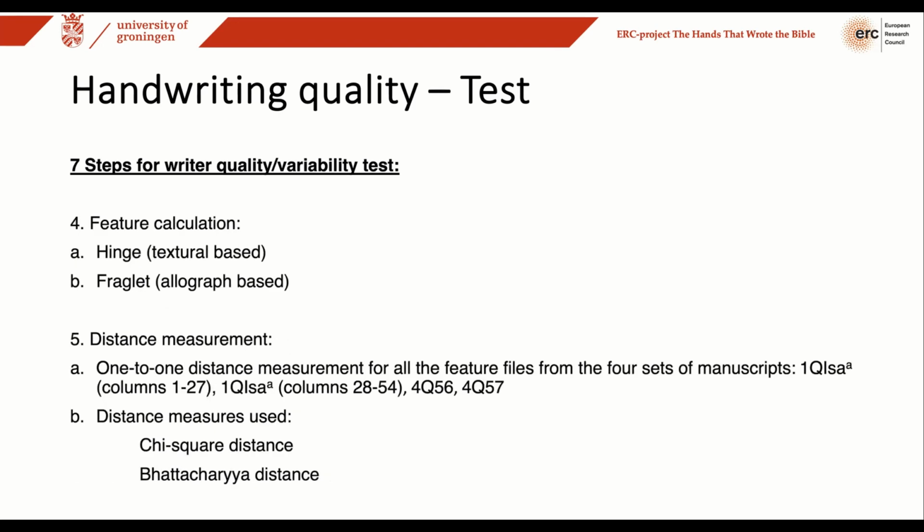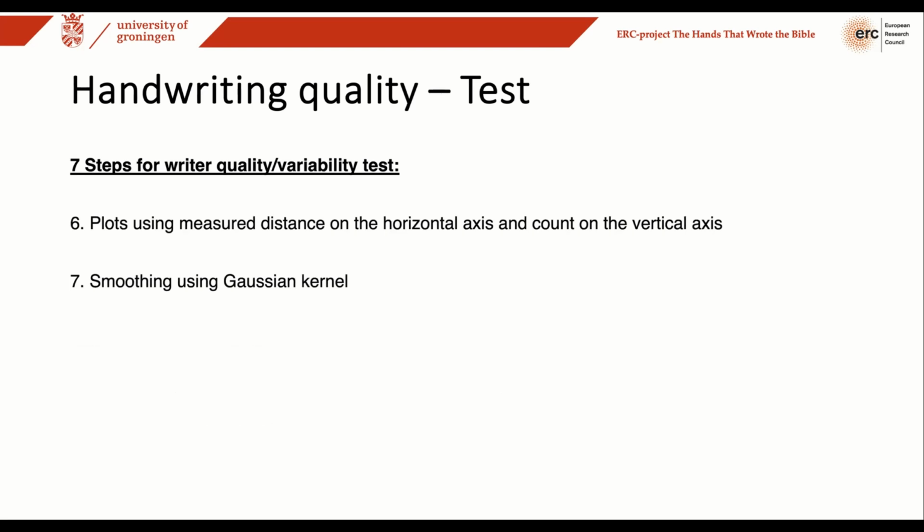Then after that, we perform feature calculation using textural-based features and allograph-based features, so going to the whole and to more micro levels of the data, going back to the level of pixels. Then we applied more traditional statistical methods, distance measurement, measuring all the feature files from the four sets of manuscripts. We made plots using measured distance on the horizontal axis and count on the vertical axis. And the entire operation was smoothed using a Gaussian kernel.